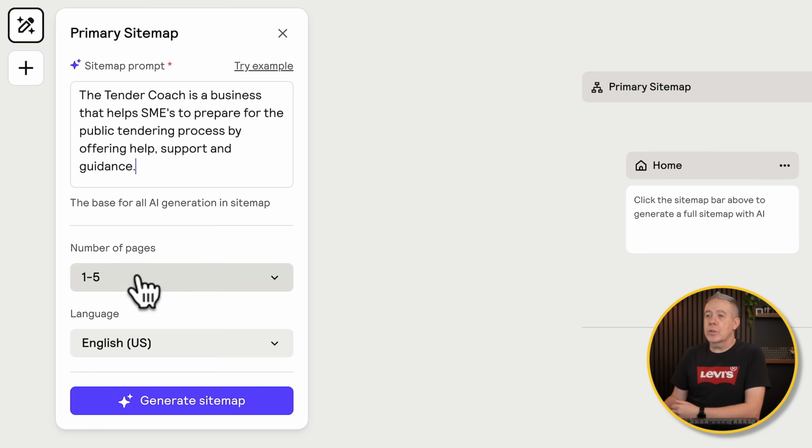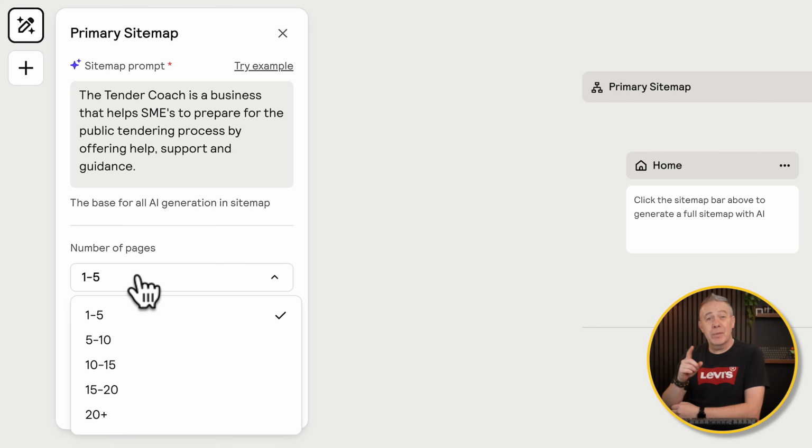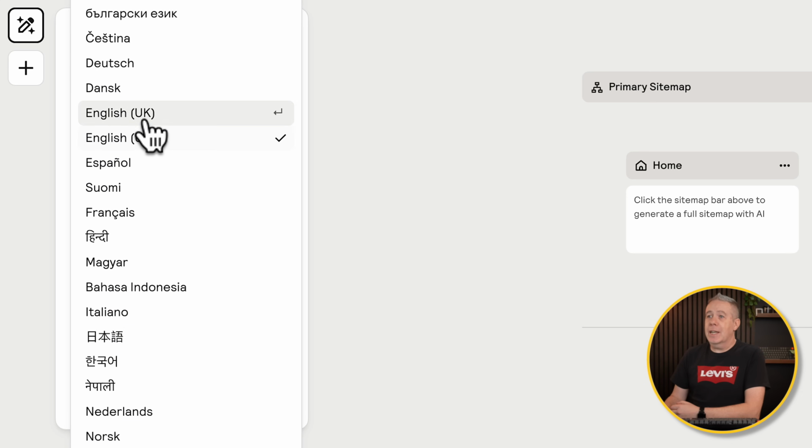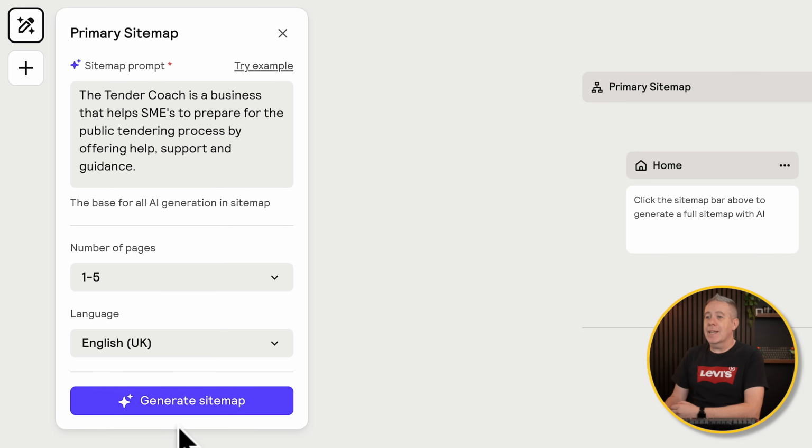The number of pages I want, so you can start off with something simple like 1 to 5. We'll stick at that, but you can go up to 20 plus pages on here. Language, you can see we've got a selection. We're going to choose English UK for mine, and then I'm going to hit generate the sitemap. It doesn't get much simpler.